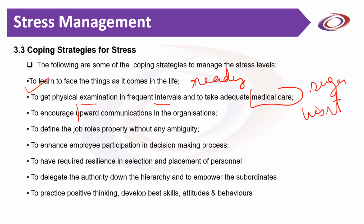To encourage upward communication in organizations, the employees at the lower levels should be comfortable when they are talking to their group leaders or managers. Such a comfortable situation should be created. Job roles should be defined properly without any ambiguity. If the individuals in the organization know the exact responsibilities, roles, as well as expectations, then they would be less stressed about any of the changes.